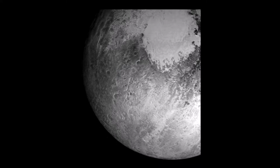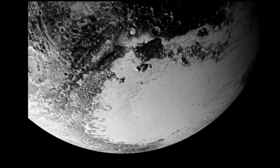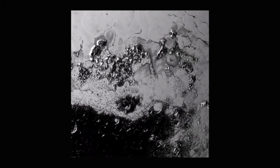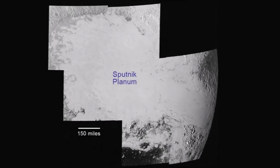The science team also unveiled photos showing 11,000-foot mountain ranges on Pluto, similar to the Rockies here on Earth. The peaks are now known as the Norgay Montes. Tenzing Norgay was the Sherpa guide for Sir Edmund Hillary when they conquered Mount Everest in 1953.